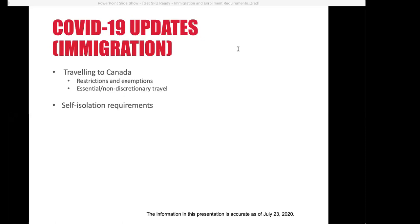So under the current travel restrictions, here are the requirements students must meet in order to be exempt. For those of you who intend to travel here from the United States, if you are planning to come to Canada at this time, you must meet the following requirements. So first, you must have a credible quarantine plan in place. More on that in a minute. And second, you must be traveling to Canada for an essential or non-discretionary purpose. And we'll dive into that also in a minute.